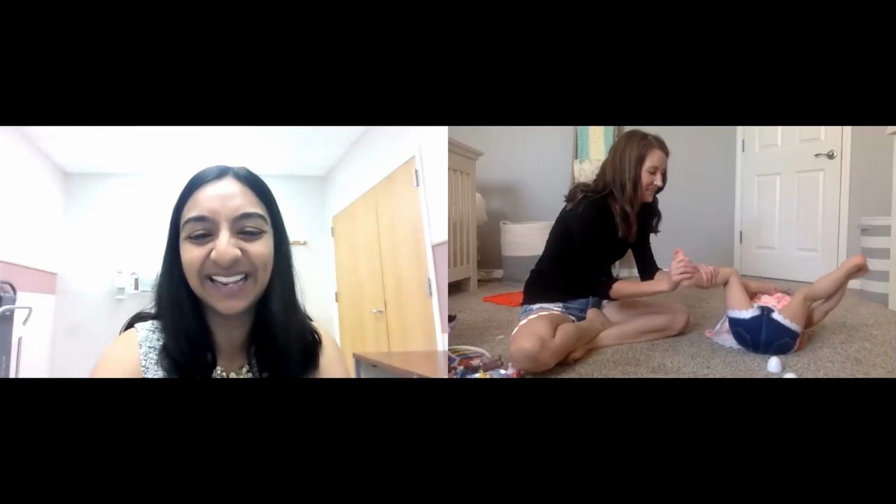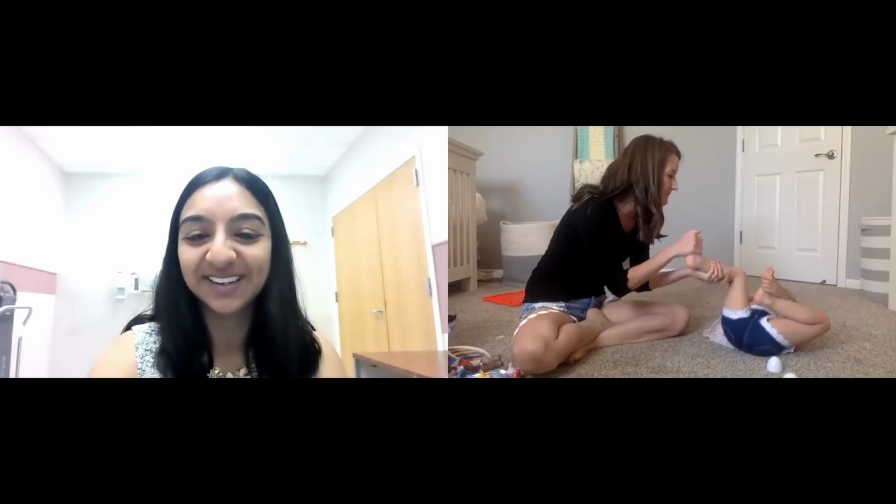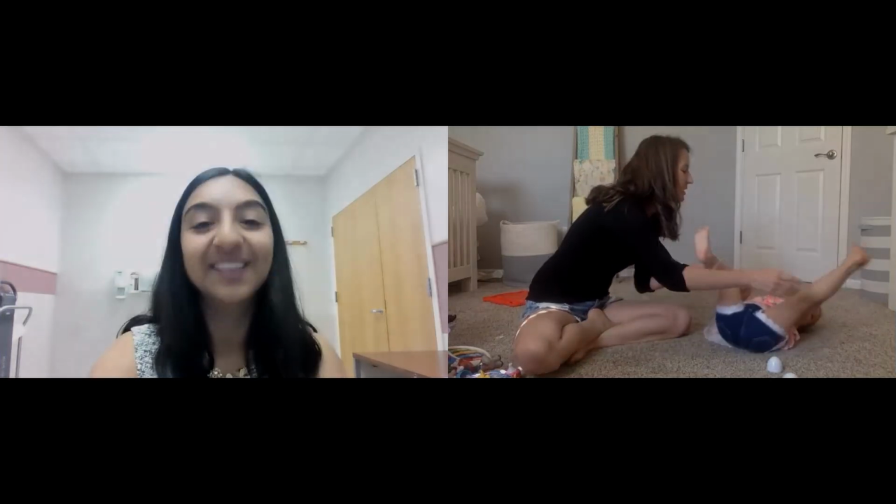We can ask the parent or guardian to move the arms and legs around to try to assess muscle tone and see if there's any stiffness or if everything moves nice and loosely. Perfect. Yep. Oh, look at that flexibility over here. Okay. That is very good. Our right foot is good. It's improved so much. Let me feel this one.